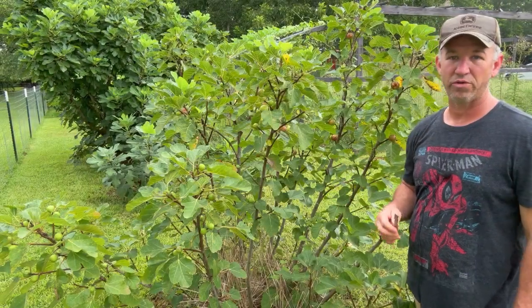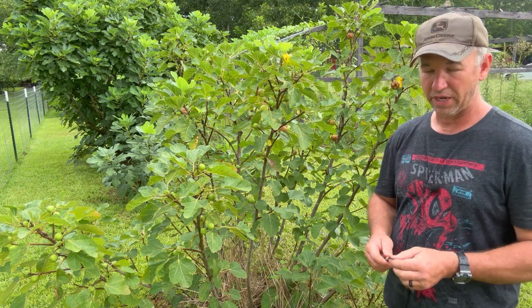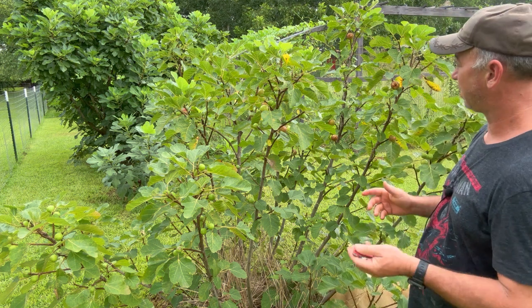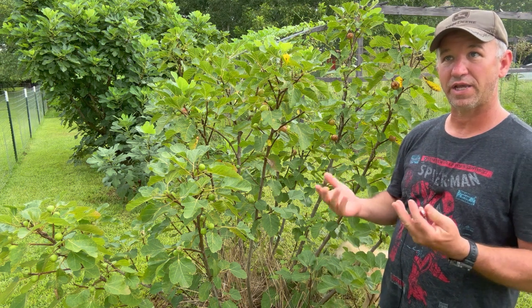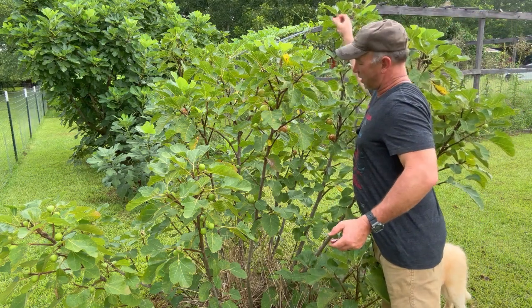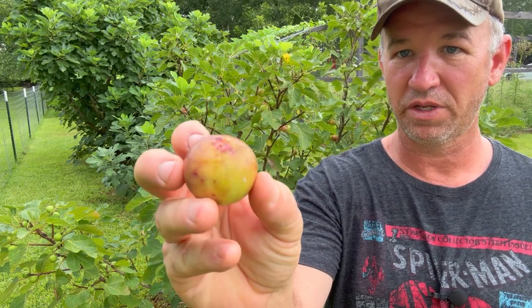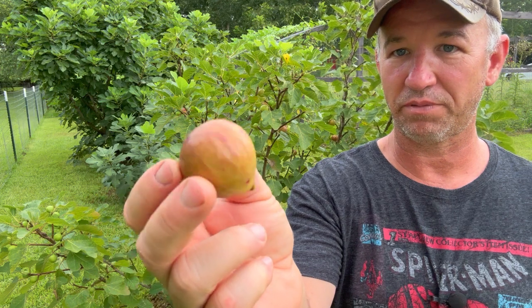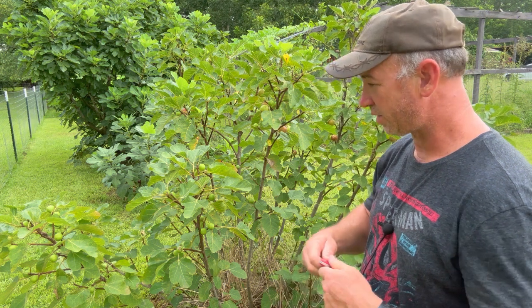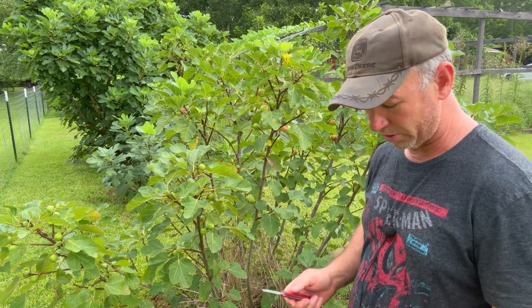Next fig tree down the row is Alma. Alma is known by several different varieties, Holy Smokes being one of them, and Falls Gold I think is another one. It was developed by Texas A&M University, I believe. It's kind of unusual because you get this waxy surface on them, and it kind of shines, whereas the rest of them don't have a shiny, waxy surface. This is a pretty good fig, probably one of the reasons that someone thought it was justifiable to name it Holy Smokes.